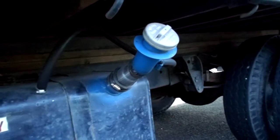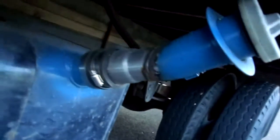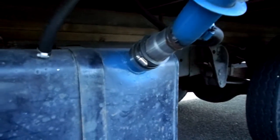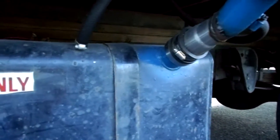So again, this unit here came off the GMC van, and I just kind of welded it up to some exhaust pipe adapters and clamped it on there with some plumbing parts from Lowe's. But yeah, this thing didn't even have a fuel filter on it when I got it.